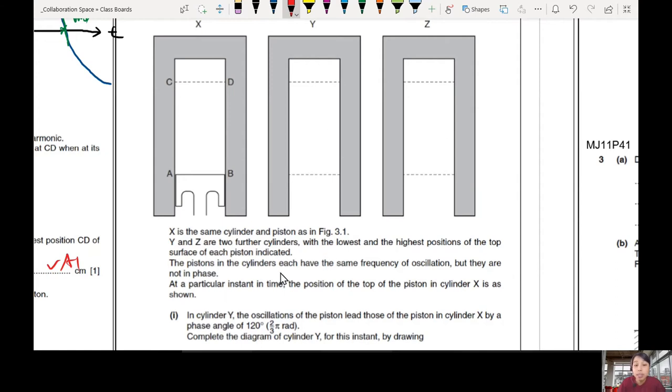The pistons, all of them have same frequency of oscillation. Makes sense because you have to push together. But they are not in phase. Means they don't all go up together and come down together. They will actually lag behind each other, like the oscillator we saw just now, the two graphs. In cylinder Y, the oscillations lead those of cylinder X by a phase angle of 120 degrees. What does that mean? So this piston is leading, means this piston is faster a bit.